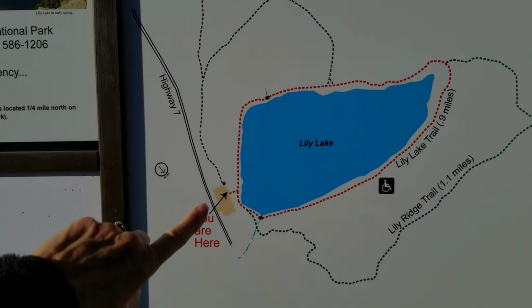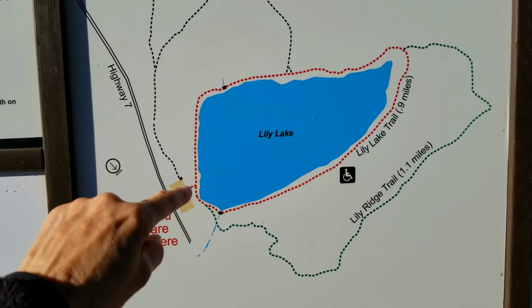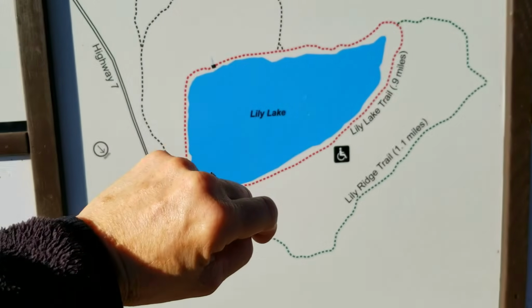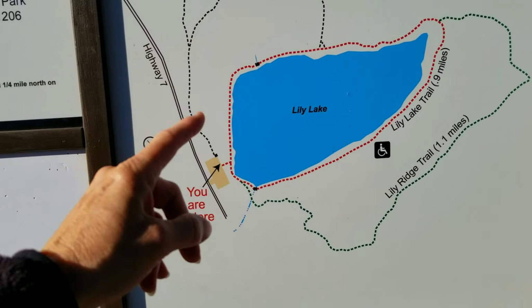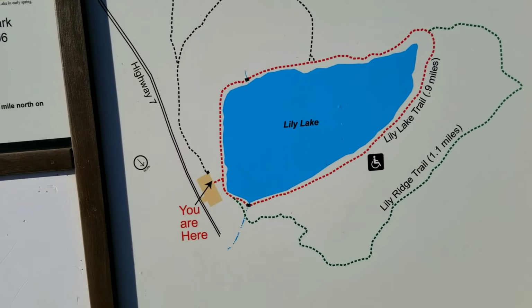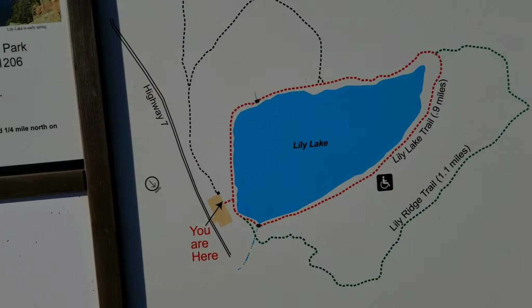So this is Lily Lake. We're right here. And so it's about a mile just to go around the lake. But there's also other trails that are a little bit longer. That one's 1.1 miles. And then you can go deeper into Rocky Mountain National Park by taking the trail to Storm Pass.